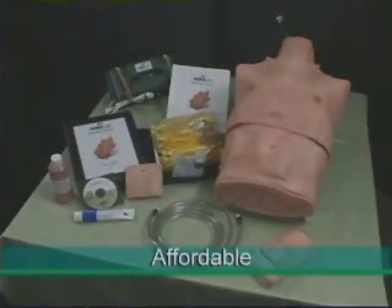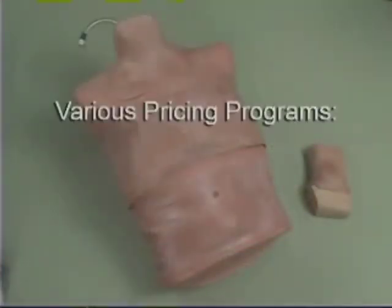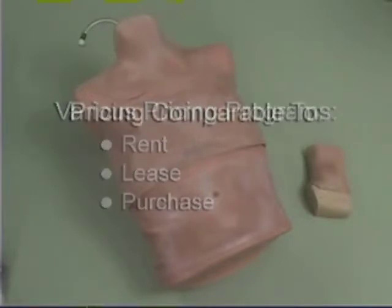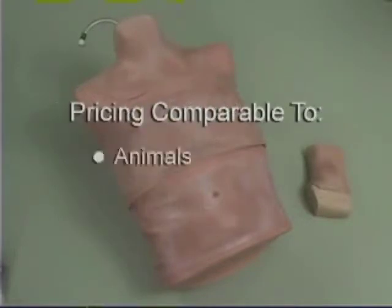Most importantly, the Traumaman system is affordable. Simulab has set up various pricing plans that allow course providers to rent, lease, or purchase the Traumaman system. The cost for these plans are favorable to what it would cost to use an animal or a cadaver lab.